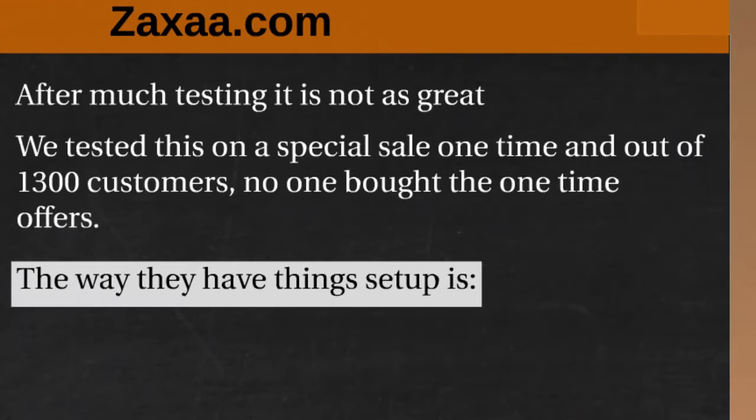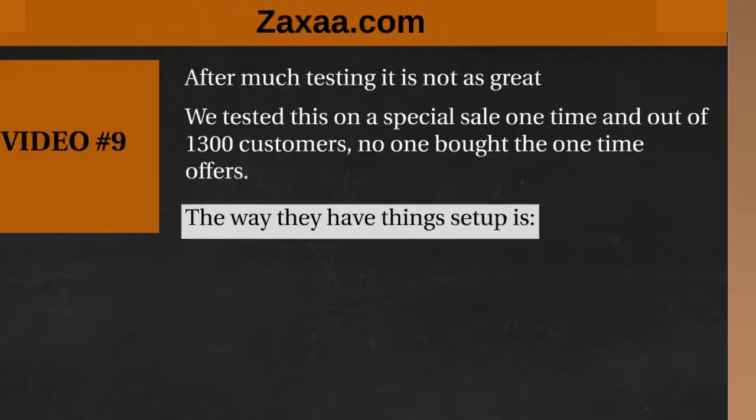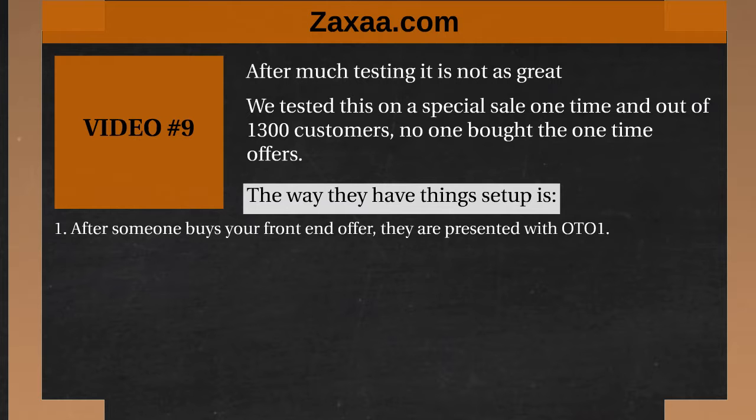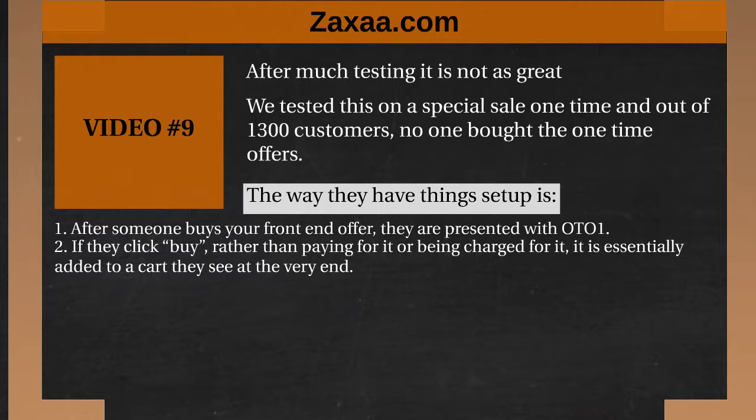So the way they have things set up with JVZoo, when you buy one-time offer 1, then you can be presented with one-time offer 2. Now the problem with Zaxa is that if somebody buys your front-end offer, they are then presented with one-time offer number 1. Now, if they click buy, rather than paying for it or actually being charged for it, essentially what it does is it adds it to the cart at the very end.